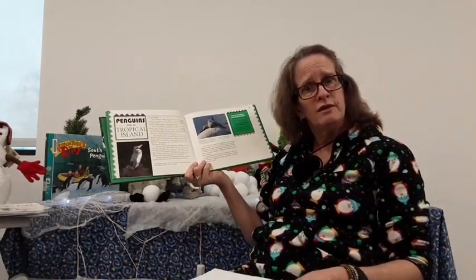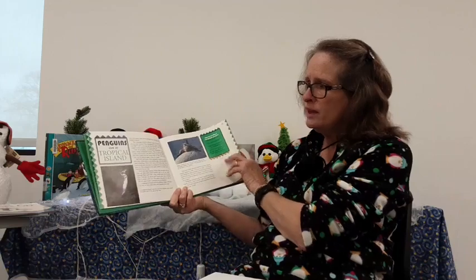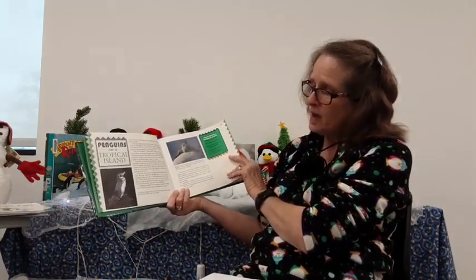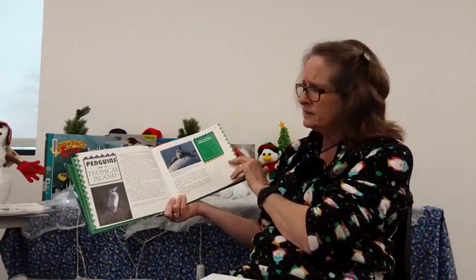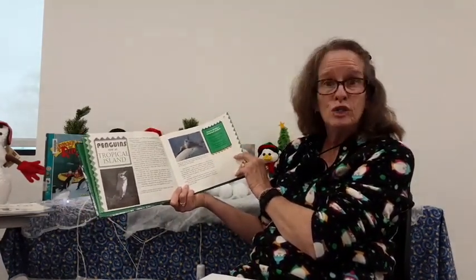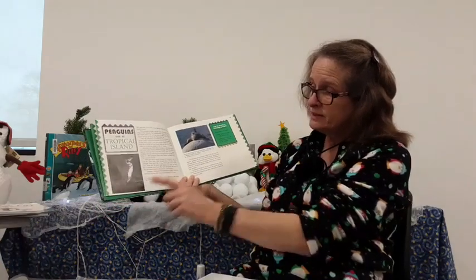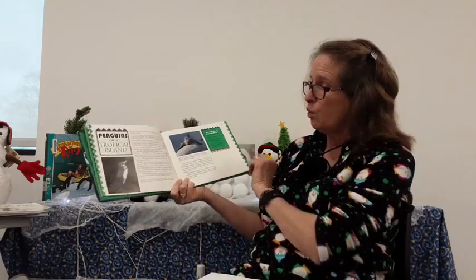Penguins can live on a tropical island. Did you know they can live in the tropics where it's very, very warm? The Galapagos Islands, can you say that with me? Galapagos Islands is one of those islands. It is over 100 degrees there just about every day. The Galapagos penguins spend a lot of time in the water.